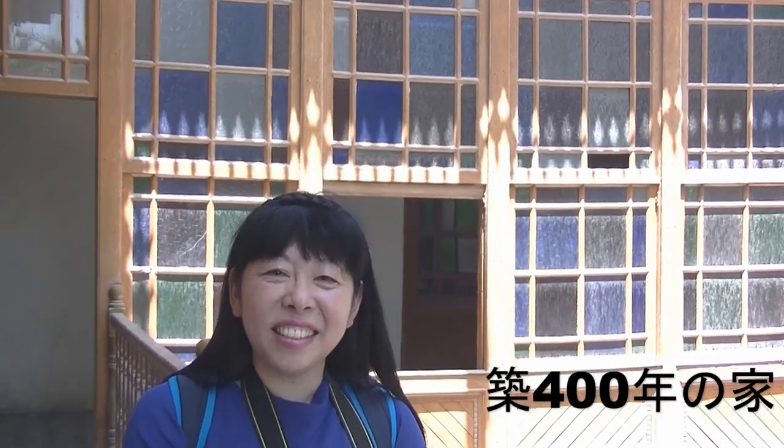This is the old house called Sanasir. It's about 400 years old. This is Basra in Iraq.